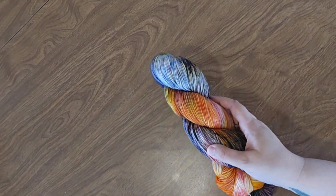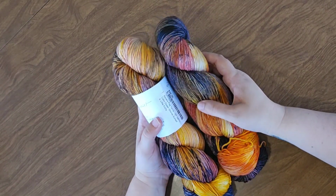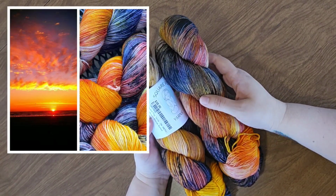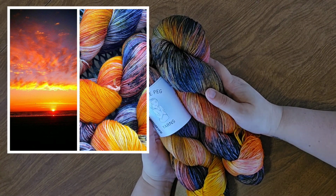The second in our series is, this one just lost its belly band, but I think it's okay because it's so beautiful. I will find her belly band. This is Ocean Shores Sunset. This one is inspired by a sunset picture from an Ocean Shores trip.